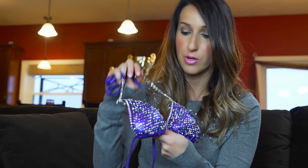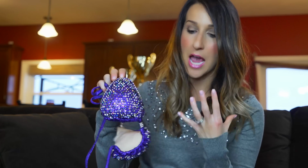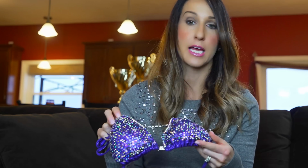Again, the amount of crystals and the color of crystals are other options you have to choose from, doing all white, or crystal trim on the outside. I personally prefer a super sparkly suit. That's what excites me. That's what makes me feel pretty and glamorous, especially because you're under these super bright lights on stage. While you might like the way a suit looks in a photo, you want to look at how suits look when they're on stage under those lights.